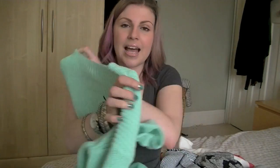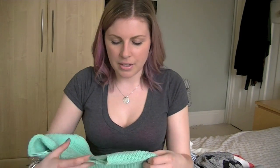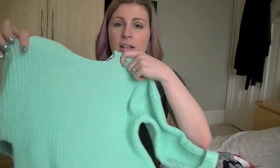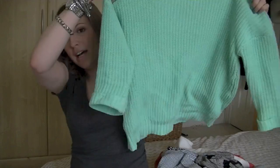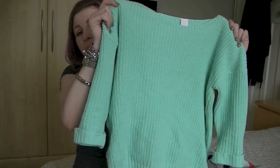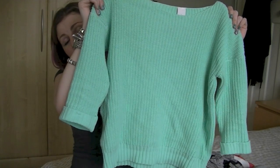Talking of not flattering, the other thing that I got from Very, because I actually had a coupon from my birthday with £5 off. I had to spend a certain amount of money. I knew I wanted the L t-shirt, but then I had to spend £25 I think to get this £5 off, so I ended up getting this as well. And I'm out of breath from standing up. What's that all about? And this again I've worn and it's a little bit crumpled up, but it's not normally crumpled up, it's normally a normal jumper.